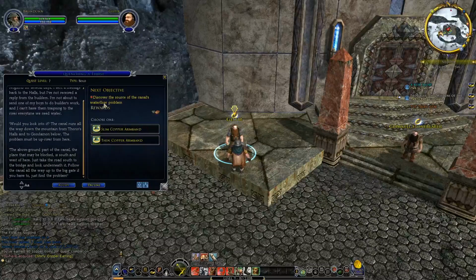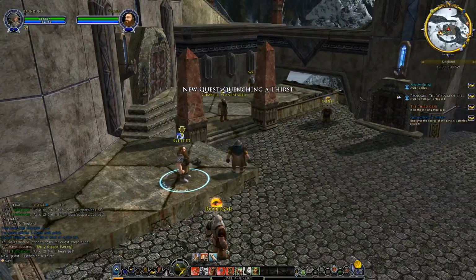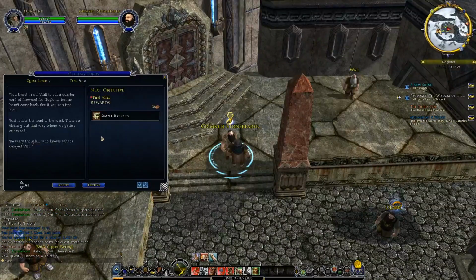So it looks like we gotta discover the source of the canal's water flow problem. Alright, sounds good. We'll get that done for you. Let's talk to Grimkel Stonebearer here.